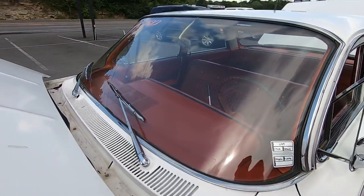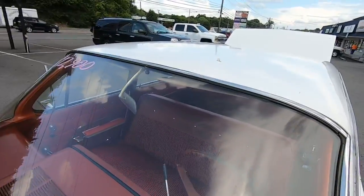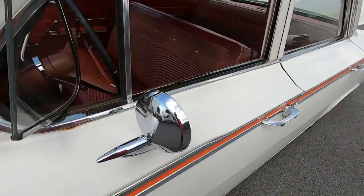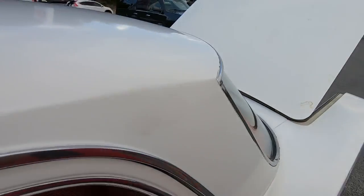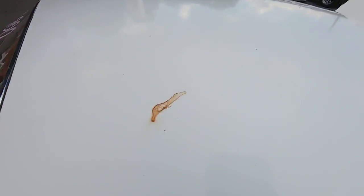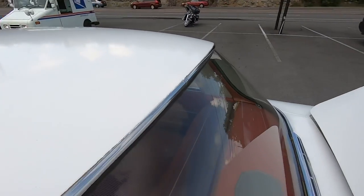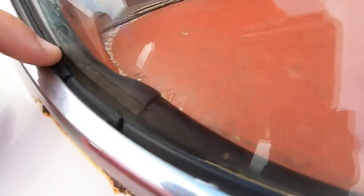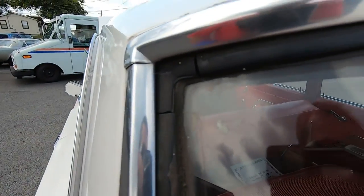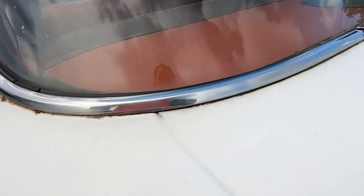Front windshield looks good on this one. Same as down in the jam. Mirror looks good. Trim looks good around the windows. You got some light scratches up here on top. Looks like some fingerprints. Little rust spots trying to come out. Your seal around your back window's got some cracks in it. Got some rust around the edge of your windshield there.